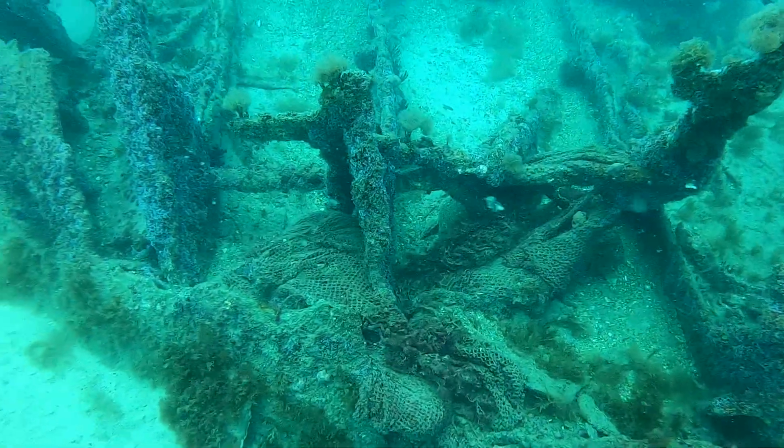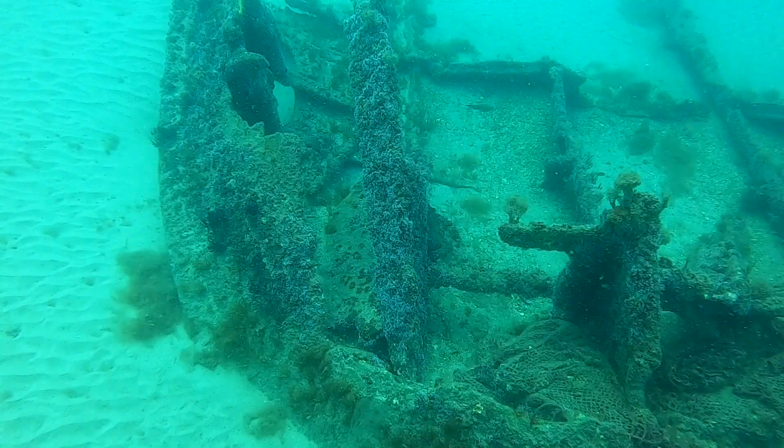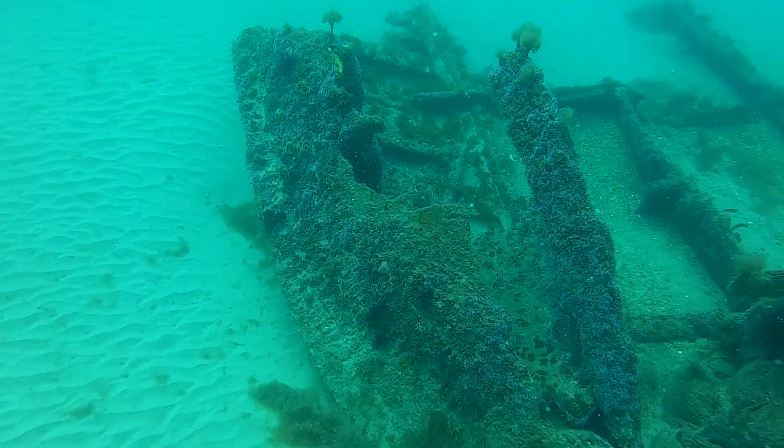Diving in North Carolina is great. There's just so much biodiversity down here, and you never know what you're going to see. Depending on the depth, there's no telling what you could run into.